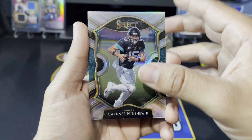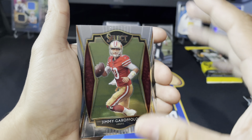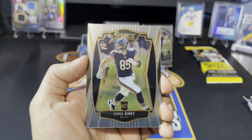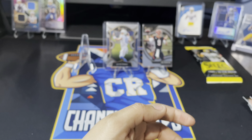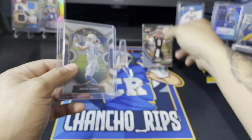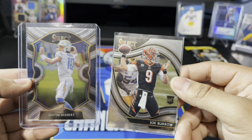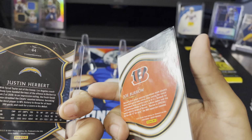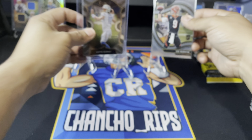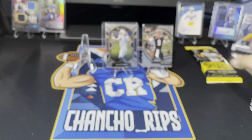Silver. And we got a Jimmy G. The Niners. And we got a rookie Cole Kmet. So no Tua. We didn't pull the big three, but we still got really, really good hits, guys. Obviously, our two big hits being the Burrow and the Justin Herbert rookie cards. Two really, really gorgeous cards. I'm really glad to hit a Herbert in my second pack of selects. Couldn't ask for anything better, guys.